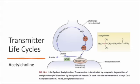And after the release, acetylcholine will bind to the receptors. And remember, there's 3 different receptors that potentially acetylcholine can bind to: nicotinic N, nicotinic M, or muscarinic receptors. And they're all located in postjunctional cells. Now, when they disassociate from the respective receptor, acetylcholine is going to be destroyed almost instantaneously by acetylcholinesterase.